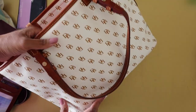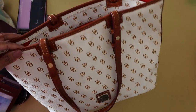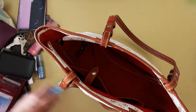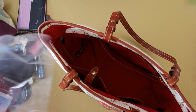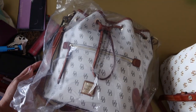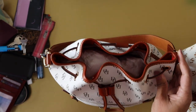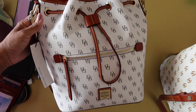It's perfect for spring and summer, but I am moving into my favorite style of bag. Now, I love totes and drawstring and satchel bags, so I am going to move into a drawstring, a brand new one that I just got. Let me show you. I picked this up at the Dooney and Bourke outlet here in Las Vegas. I don't know why I didn't take the plastic off. But it is another gorgeous bag. Now, I also think this one is the Gretta also.